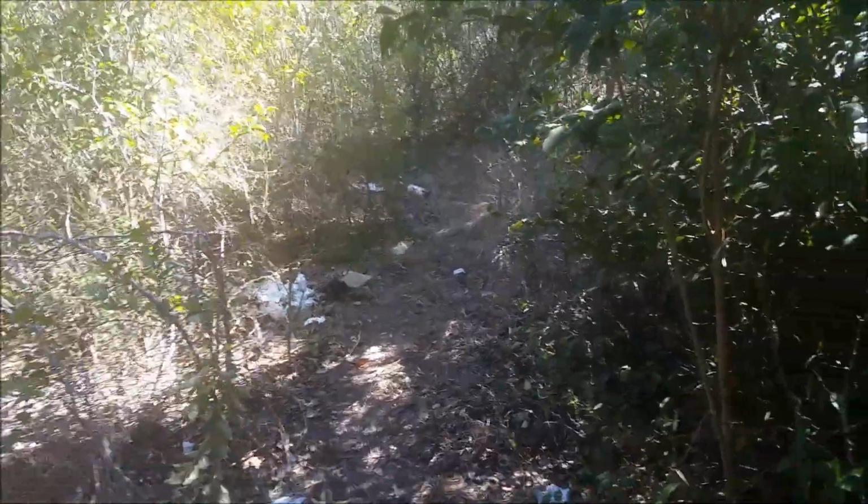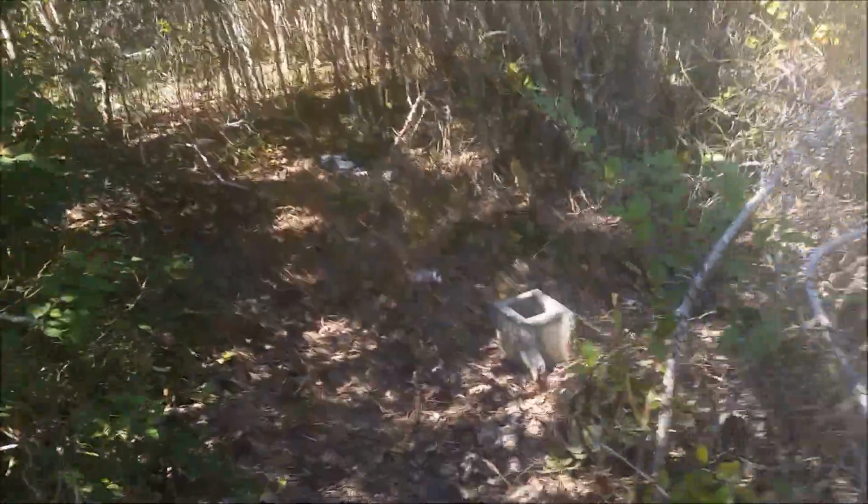Hard to tell if any of these lead anywhere. Probably not. You can see this is just big piles of human feces back off in here. And toilet paper. So there's bound to be people camping back down in here. Gonna go back out the way we came. This is gonna be a major undertaking, getting rid of all this brush just to determine where the burials are.